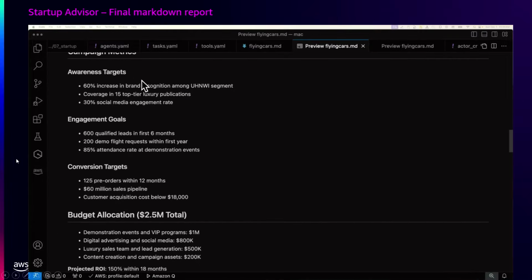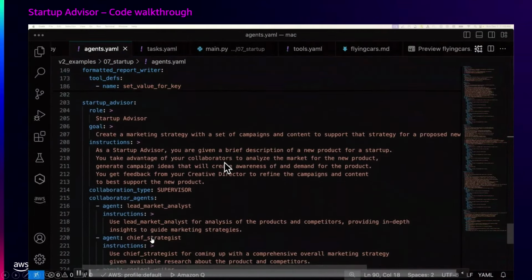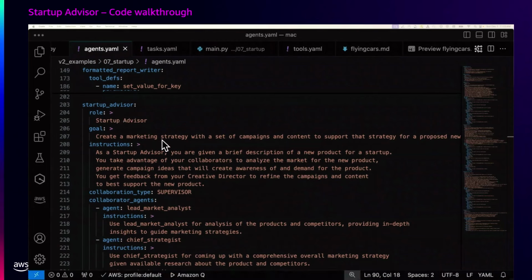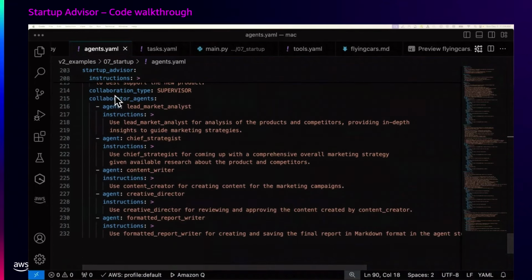So lastly, let me show you a little bit of the code. Here, we've got a few files. I'll just scan them pretty quickly. This is a YAML file declaratively defining the set of 5 collaborators. You give them a name, you give them a role, simple set of instructions. And then for the supervisor itself, you define the collaboration type, in this case, supervisor as opposed to router. You list the collaborators. You give a little description of how they're supposed to collaborate. When should you use them? That's it. That's the definition of agents right there.